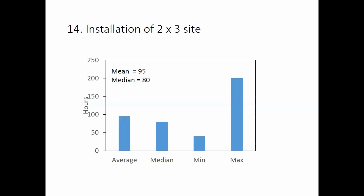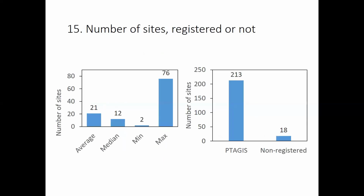So then we started asking a little bit more about sites and the average number of sites these different groups were doing, and whether or not they were registered as antagonists or not. On average, everybody's 21 and 12. We had some folks that were just working on a couple of sites, and folks with a large group of sites, I think spread out over the Columbia Basin. That's probably site group. And then whether or not they're registered: there's a bunch not registered, but we expect them to be registered probably by the end of the week.